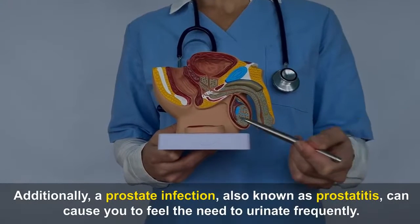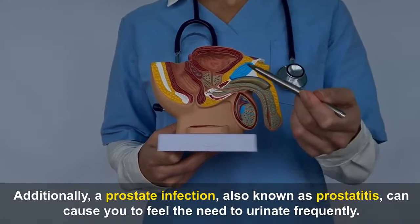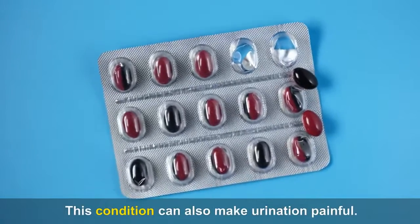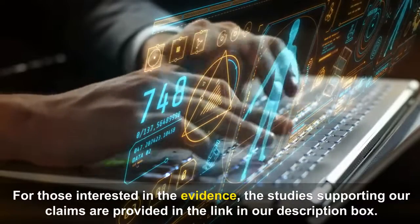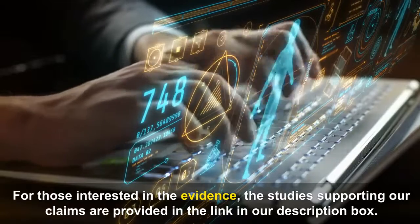Additionally, a prostate infection, also known as prostatitis, can cause you to feel the need to urinate frequently. This condition can also make urination painful. For those interested in the evidence, the studies supporting our claims are provided in the link in our description box.